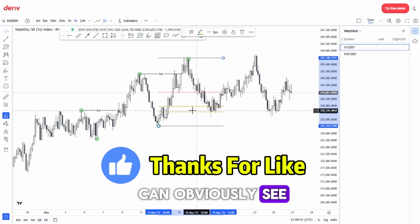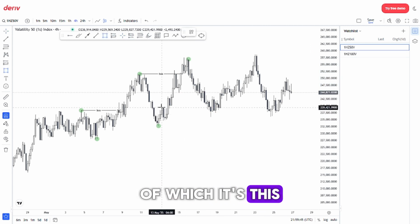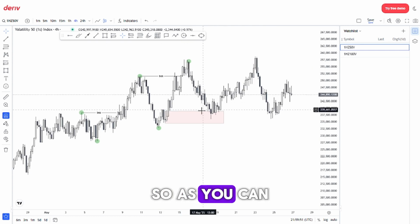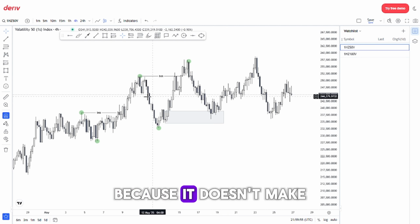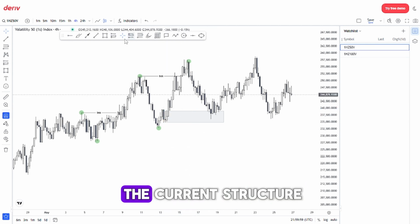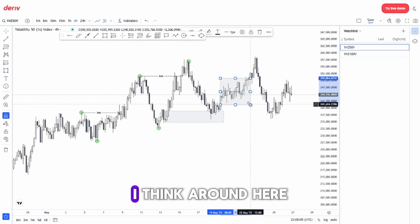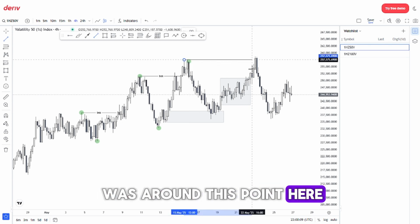As you can obviously see, the market tapped into an area of interest, which is this one here. Let me just make it a bit darker, and change the color for this because it doesn't make sense. Okay, now it does. So the structure that we were focusing on was around here, if I'm not mistaken, and the overall target was around this point here, the previous high.